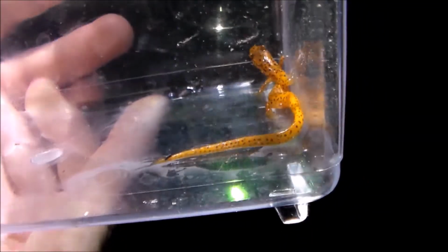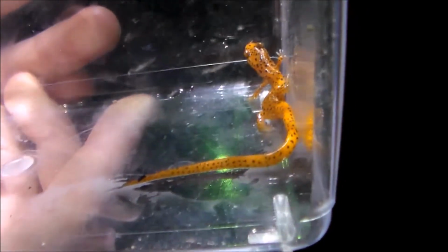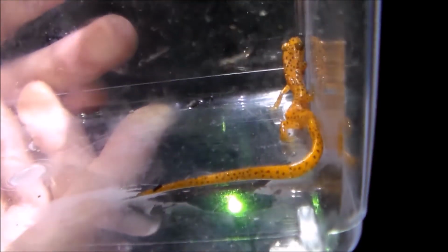Let's see if I can turn them this way. There we go, that's a good shot. So yeah, this guy is a very exciting find for me. Very excited. For now, I'll set him down there. Or actually, I'll probably put a tiny bit of water in there. You might be able to kind of see his underside here.